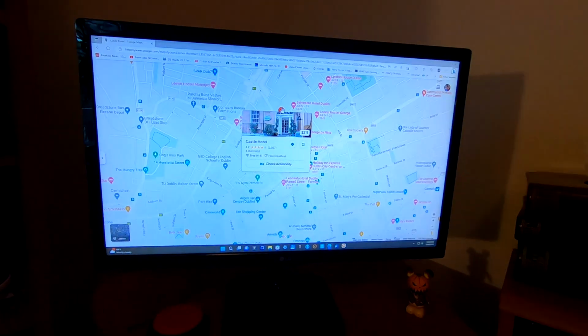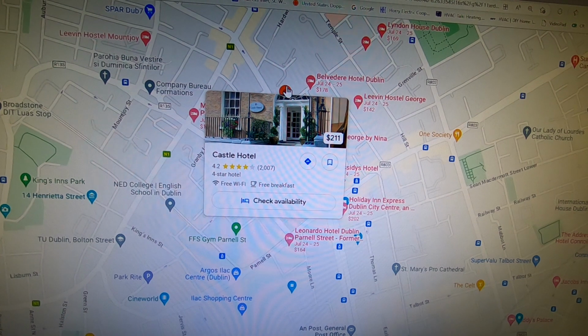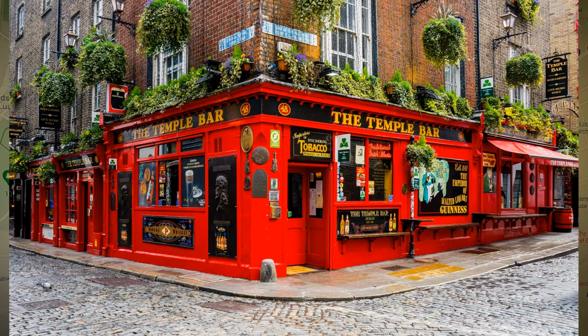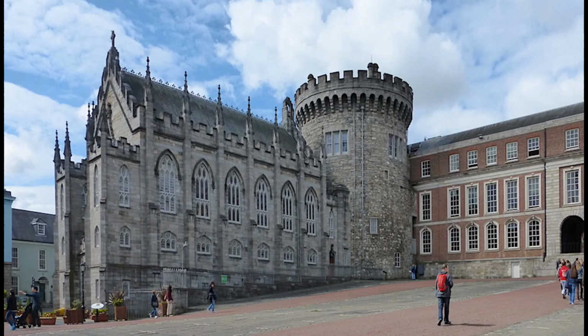So we booked our entire 8 nights in Dublin at the Castle Hotel. It's located at the northern end of O'Connell Street. It's far enough away from the Temple area, which is a very busy area, but close enough that we can walk to the Temple Bar area and many of the other sites that you want to see in Dublin.